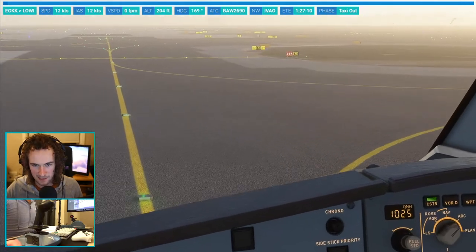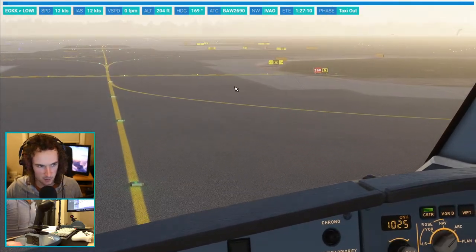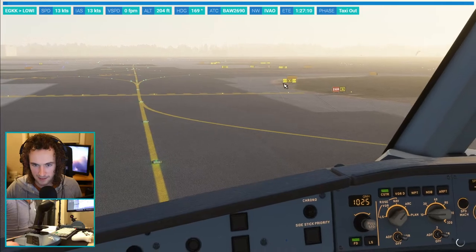So these taxiway signs are amazing. They're so clear compared to some other airports. So there we go. We've got Juliet to the left here.